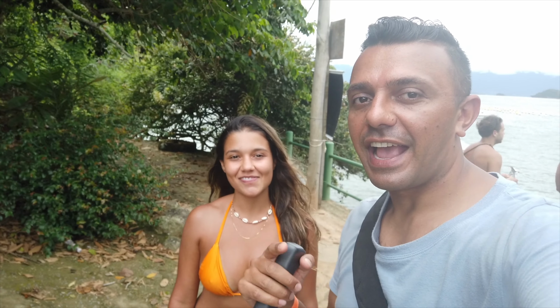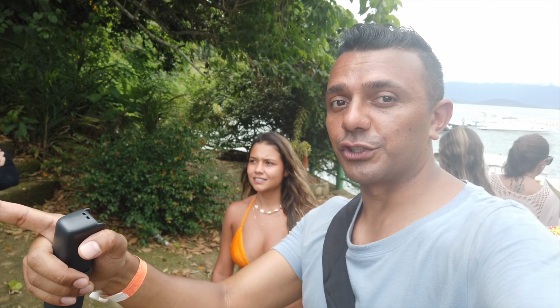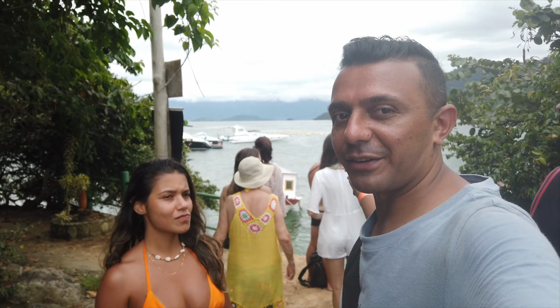We're at this island with Gabriela. Hello. She's from Brazil. Yes, Cuiabá. Cuiabá is the location, and on this island we have a church, a food shop, and there's a pier here. Everyone's taking photos right in the background there.